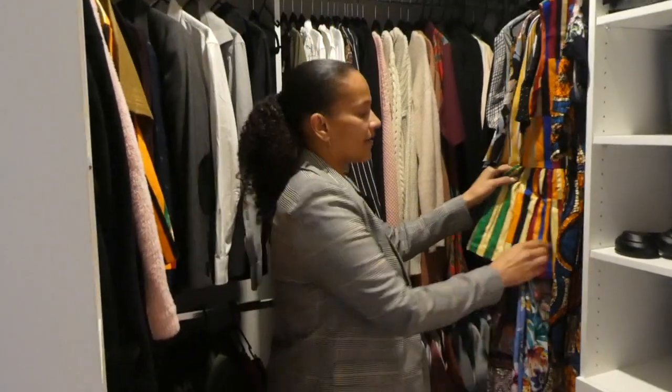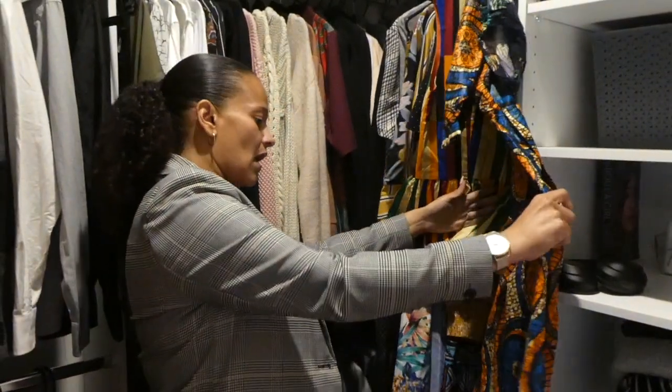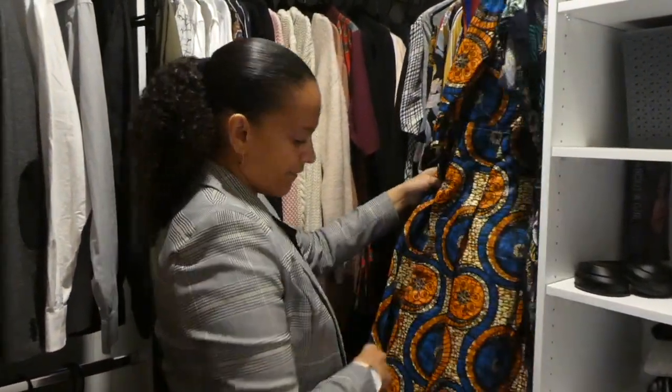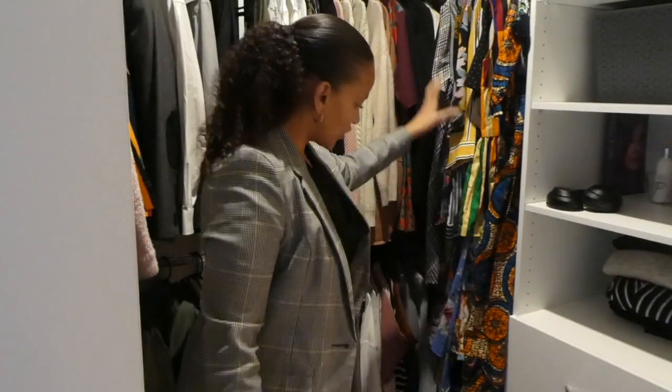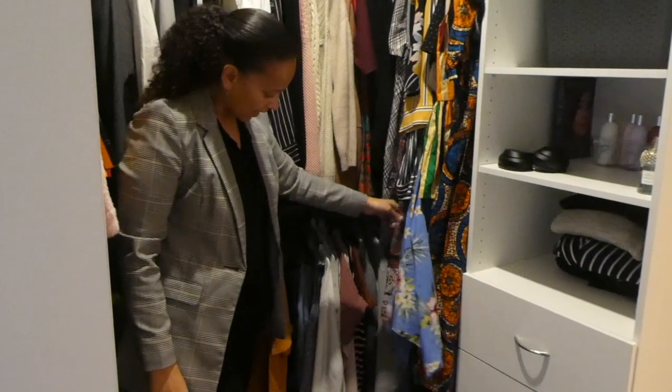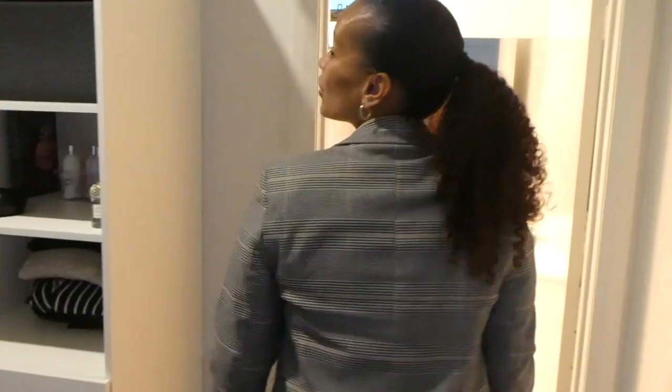And then up here again, I've got my African clothes here. Ahmed's dad sews all of this, so Sherry Mac, keep an eye out for their online store, hopefully coming soon. And then long dresses, summer dresses and stuff get hung up here as well, so they don't crease. And that's about it, I think. There's not really much else to show you in there.